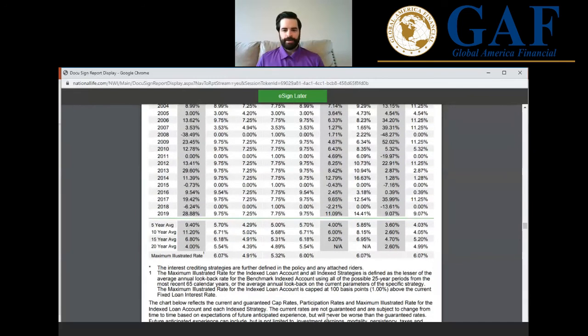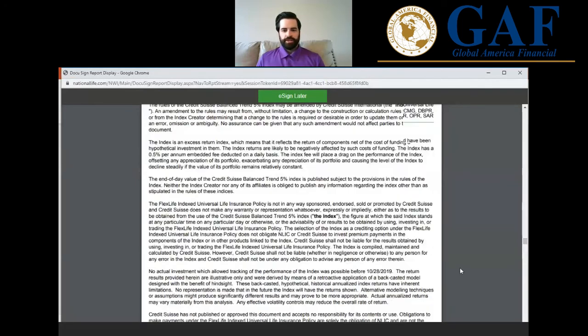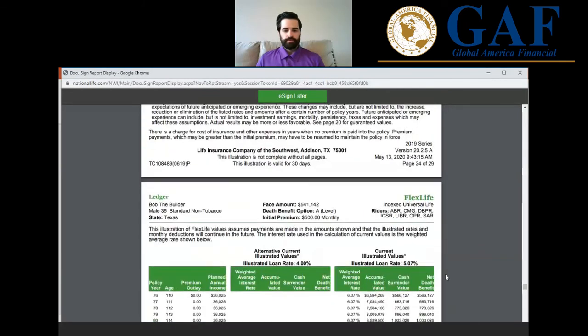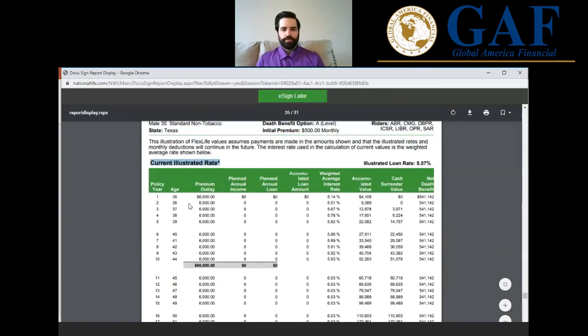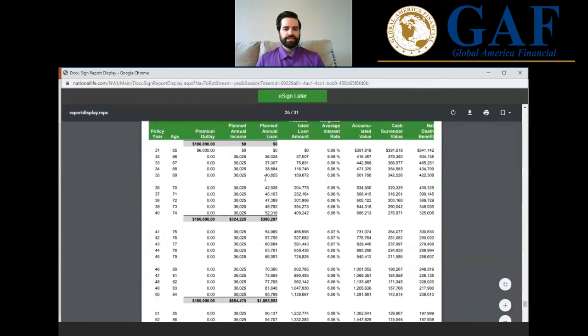Okay. Then we have page 26. Page 26 is current illustrated rate. That is the future projections. So we come down here to page 26. Here we are. So like I said, current illustrated rate, and here's what it looks like. You're putting in 500 every month. You've got 541. You do that until age 65. And then at 66, you stop and you start taking out tax-free distributions. And you can see all the summaries and all the totals.